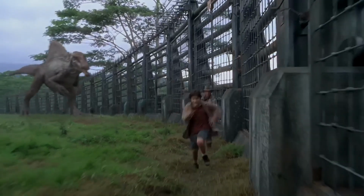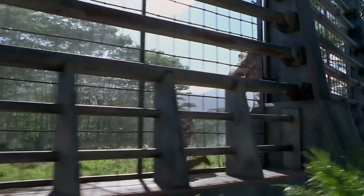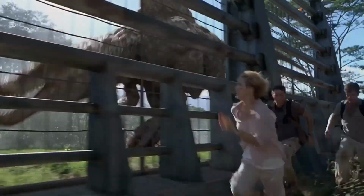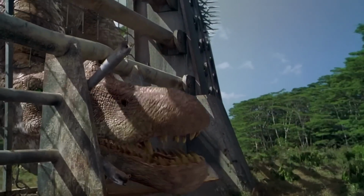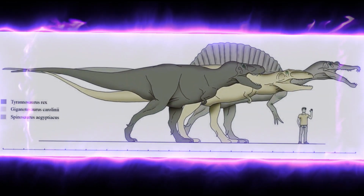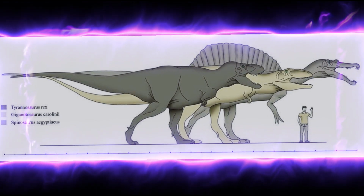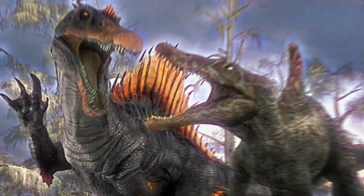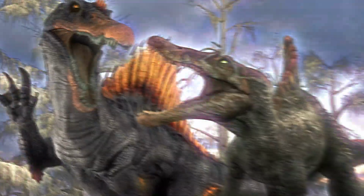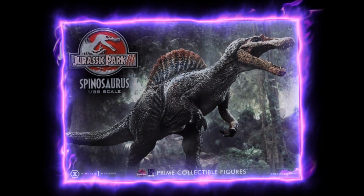One of the first things that strikes you about the Spinosaurus in Jurassic Park 3 is its massive size. In the movie, it's portrayed as towering over everything, including the T-Rex. This part is pretty accurate, at least in terms of length. Spinosaurus was indeed longer than the T-Rex, with estimates around 50 to 60 feet, compared to the T-Rex's 40 feet. However, where the movie stretches the truth is in the Spinosaurus's bulk.